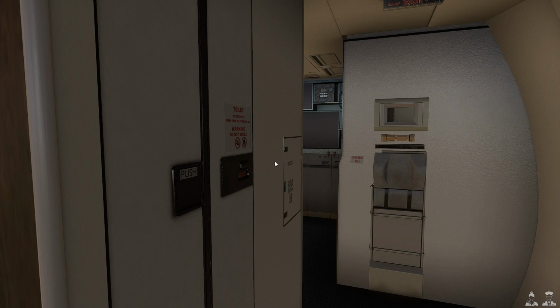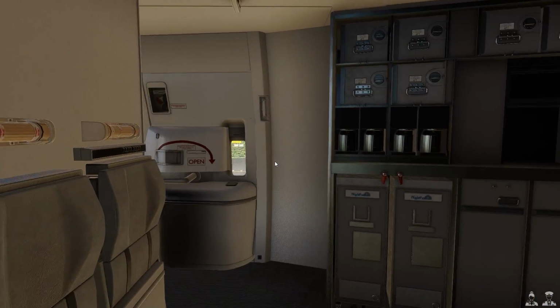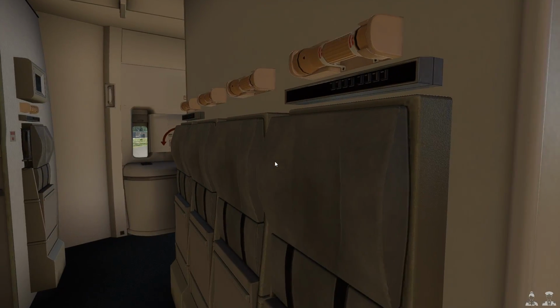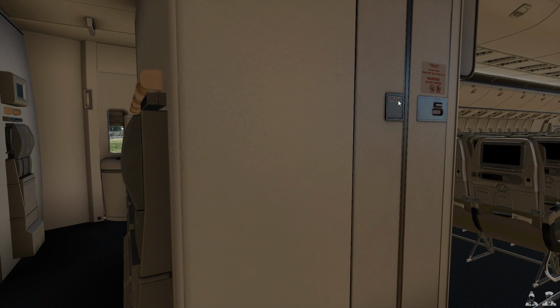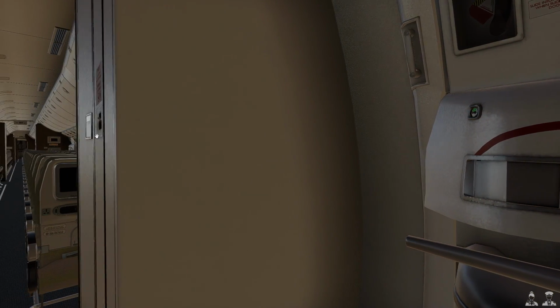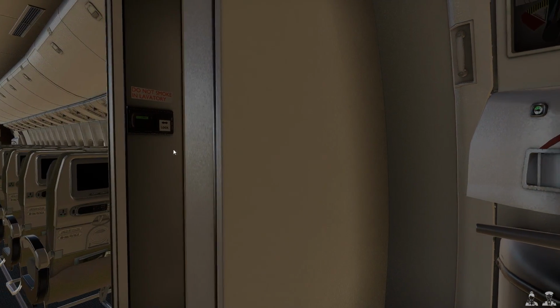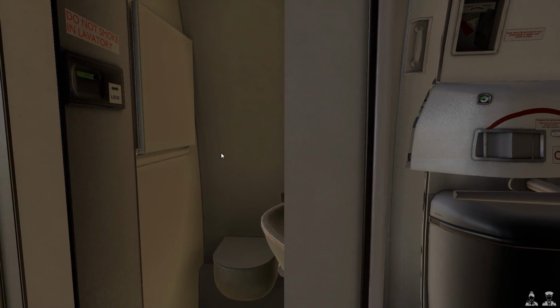This toilet's not operable, as you can see, it's closed. And then if we get to the rear galley, which is the biggest galley on the aircraft, we've got sort of torches and the lighting for the cabin crew as well. Each jump seat is modelled. That toilet's not operable either. The doors have all the correct arming and disarming levers, and there's another toilet and lavatory you can open. It's really, really well done. There's a baby changing drop-down table.